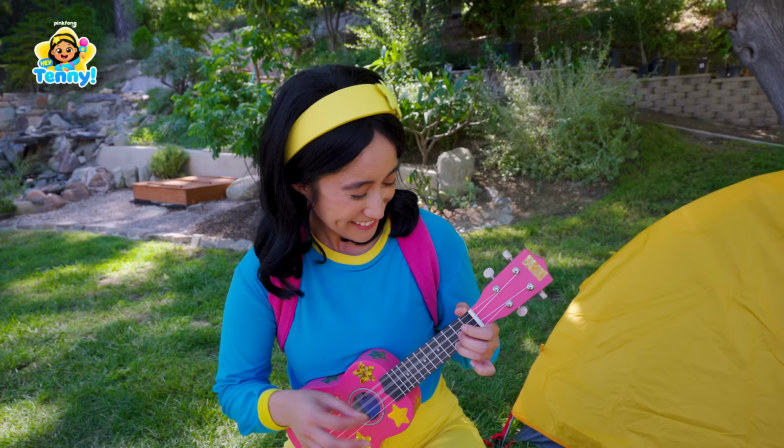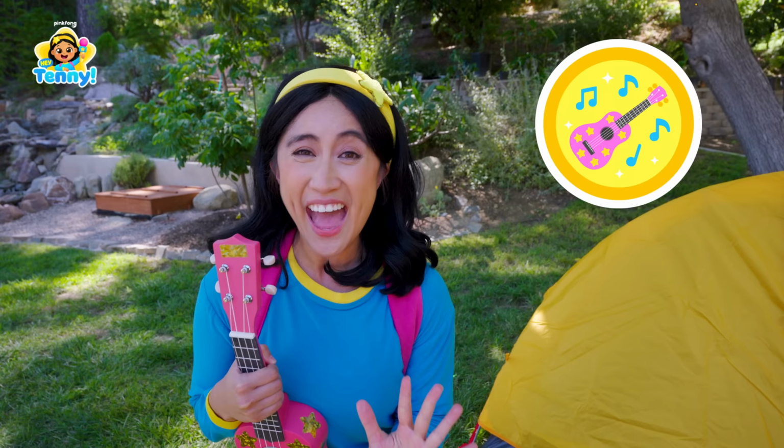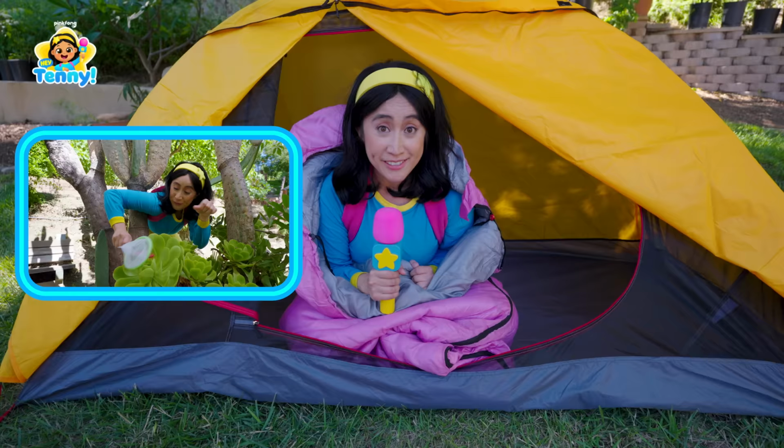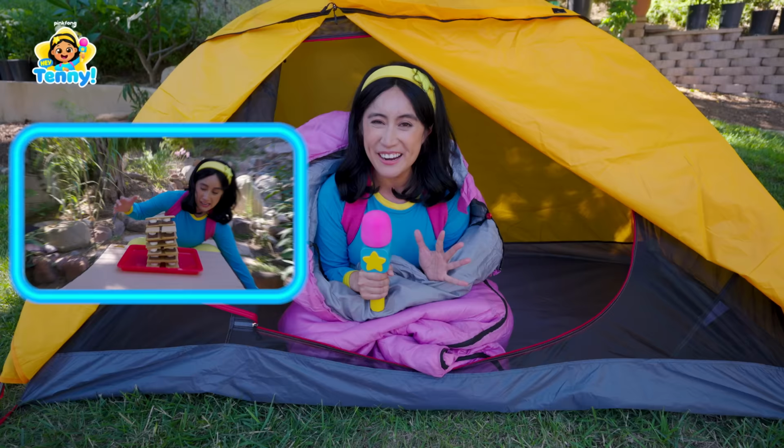Great job singing with me. Yay, we just earned our music badge. I had so much fun with you on my camping trip today. We got to catch bugs, and then we danced with the stars, and then we built a s'mores tower.